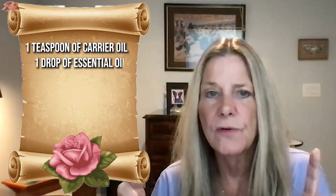To recap, use frankincense daily for your dogs and cats. Apply 1 to 2 drops, 2 to 4 times daily as needed. 1 teaspoon carrier oil to 1 drop essential oil for cats and dogs under 20 pounds. 1 teaspoon carrier oil, 2 to 4 drops of essential oil for dogs over 20 pounds.